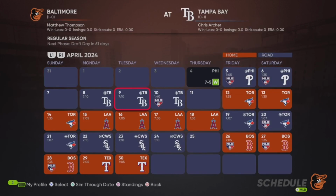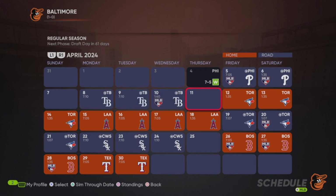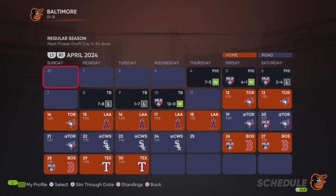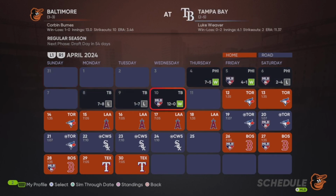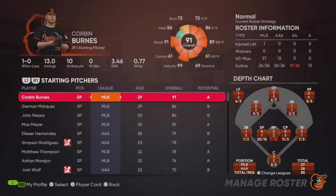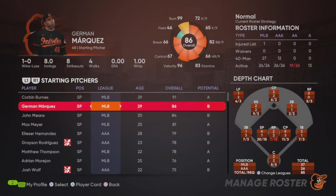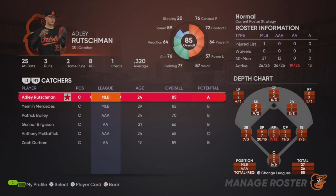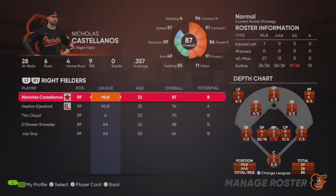So I wanted to simulate to our home opener. So we're going to simulate the next 5 games, 2 at Philadelphia, 3 at Tampa Bay, and we would go 2-3 in that stretch. So we are now 3-3 on the season, taking 2 against the Phils and only taking 1 against the Rays. We have a few notable performers with Burns, Marquez, and John Means all starting the season off well. Adley Rutschman, Louis St. John, and Nick Castellanos are all doing great.